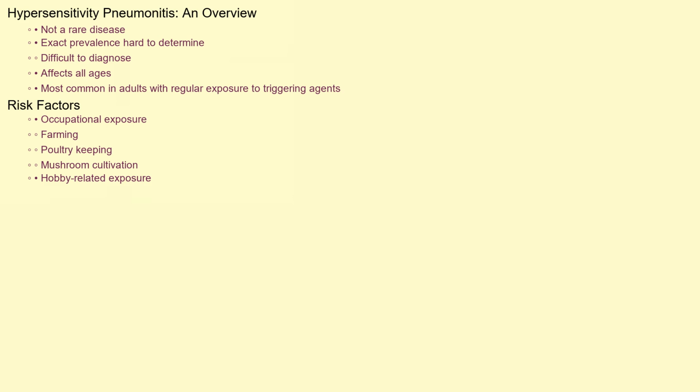Hypersensitivity pneumonitis isn't a rare disease, but accurately determining its exact prevalence is challenging. This is because it can be difficult to diagnose. It affects people of all ages, but it's most commonly seen in adults who are regularly exposed to the triggering agent in their occupation or hobbies. Certain occupations, like farming, poultry keeping, and mushroom cultivation, are associated with a higher risk.